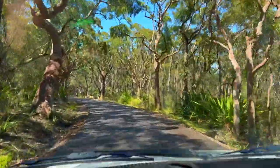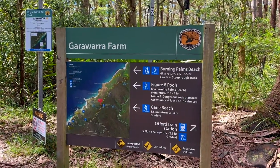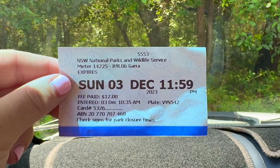To get to Figure Eight Pools, you can park at Garrawarra Farm. It cost us $12 to park for the day.